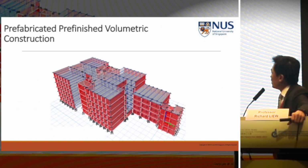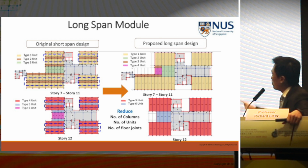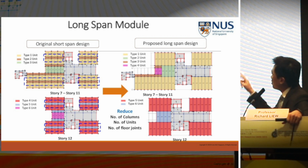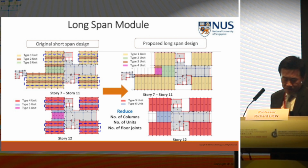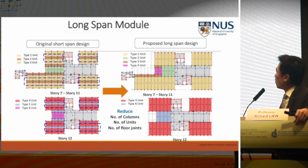Then we try to apply it to the PPVC. You can see that the configuration of PPVC is quite important to lay the modules. The left side shows the original short span design. You have columns shown as dots at the intersection points, with different types of modules in different colors. How do we rearrange this floor plan to achieve fewer modules and therefore fewer joints? We focus on these columns as highlighted here. We want to take away this column.